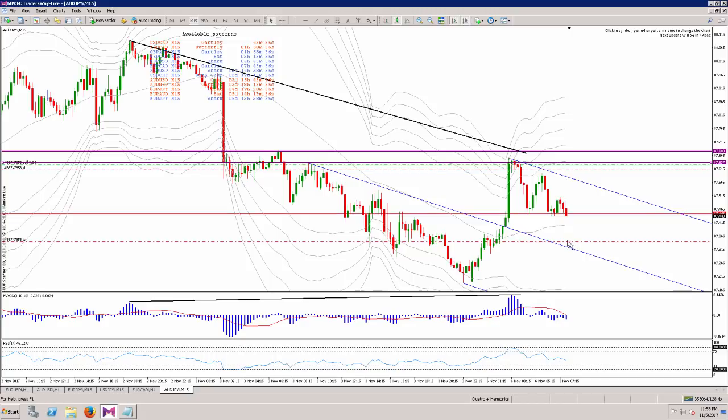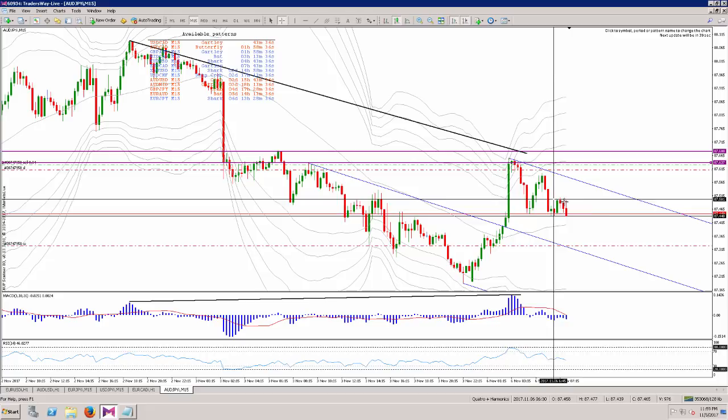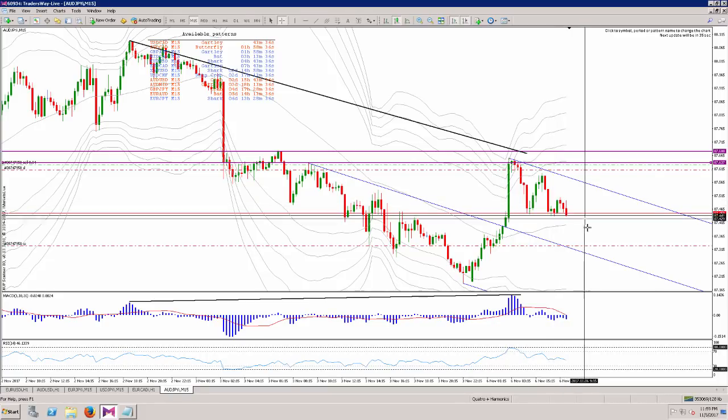Okay, so this is my take profit, this red line right here. Okay, so I'm actually going to move this down, because it can hit right there. Right, it can hit right there. Okay, so that is one way to take your profit as well.